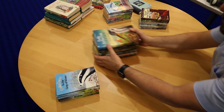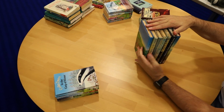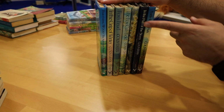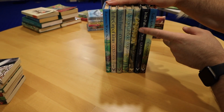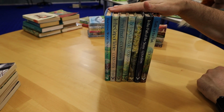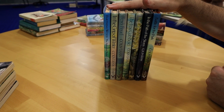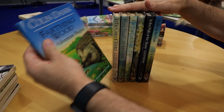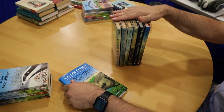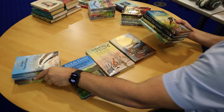In terms of the hardbacks of the other books, after The Animals of Farthing Wood, we have In the Grip of Winter, which was the second book, Fox's Feud, third book, Fox Cut Bold, The Siege of White Deer Park, In the Path of the Storm, and then Battle for the Park was the 7th book. These are all Hutchinson Publishers, first edition hardback. And then after that, there was a prequel, which was called The Adventure Begins, which was written in 1994. So if I just show you how they look.